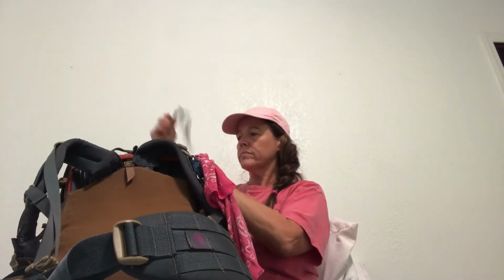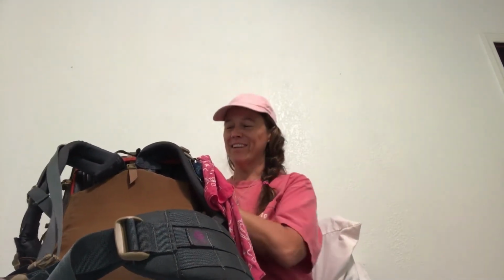Alright, so normally I try to keep my pack weight around 27 pounds, but I'm carrying a day and a half extra worth of food. I just weighed my pack before the video, and it weighs 30 pounds with the full water, the food, and everything. So it's not as light as I wish it was, but it will be come Thursday after I get back on the trail.